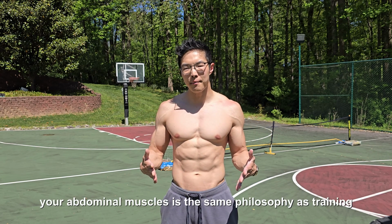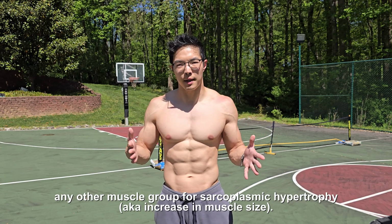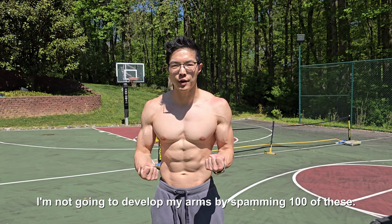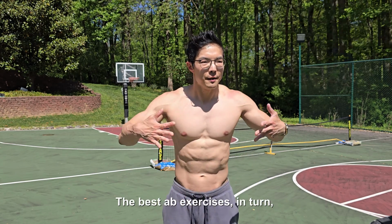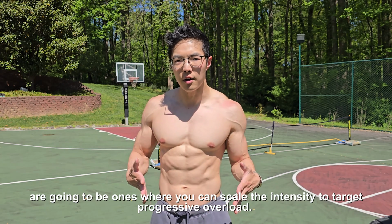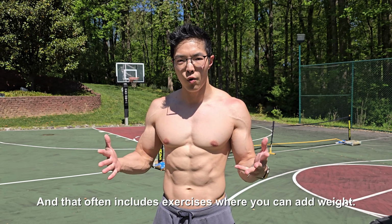But training your abdominal muscles is the same philosophy as training any other muscle group for sarcoplasmic hypertrophy. I'm not going to develop my arms by spamming 100 of these. You will have diminishing returns from doing floor crunches. The best ab exercises in turn are going to be ones where you can scale the intensity to target progressive overload, and that often includes exercises where you can add weight.